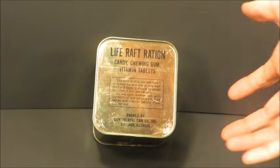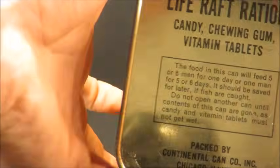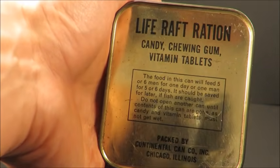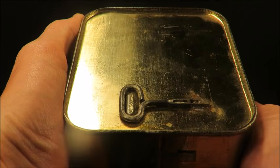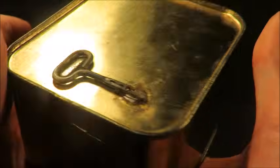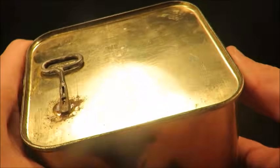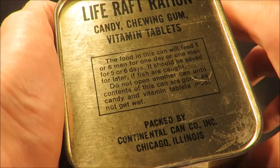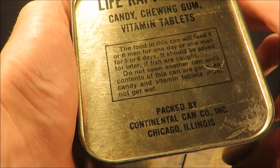Okay, so the Life Raft Ration, designed by the Quartermaster Corps to provide food best adapted for the use by survivors of planes forced down at sea, is stowed in life rafts or lifeboats carried by planes. A flyer stranded at sea is going to be a lot more concerned about dying from dehydration than he is from starving to death. So the main purpose for this ration was to maintain the ability to conserve body fluids as well as supply energy.